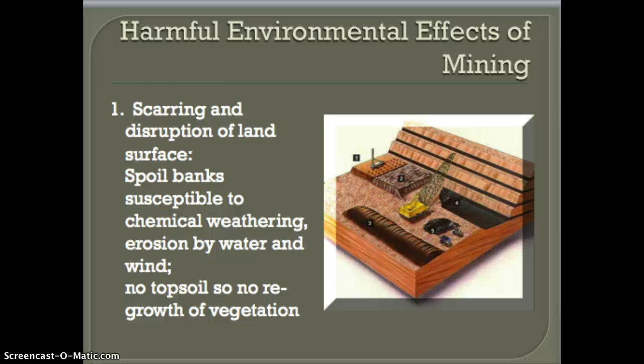So when we think about all these minerals, we have to think about what's the effect on our environment, and there can be a number of different ways. One could be just the very basic process of how we're extracting them from the earth. When we remove them, we are removing all the vegetation. We're removing the overburden and putting it in these spoil piles. These spoil piles, these spoil banks, are susceptible to chemical weathering, erosion, wind. There's no topsoil on these spoil piles, so you usually don't get any vegetation to grow on them. So there's a lot of places where scarring can happen on the land surface because of just the initial process of removing the topsoil, the trees, and getting to the mineral in the first place.